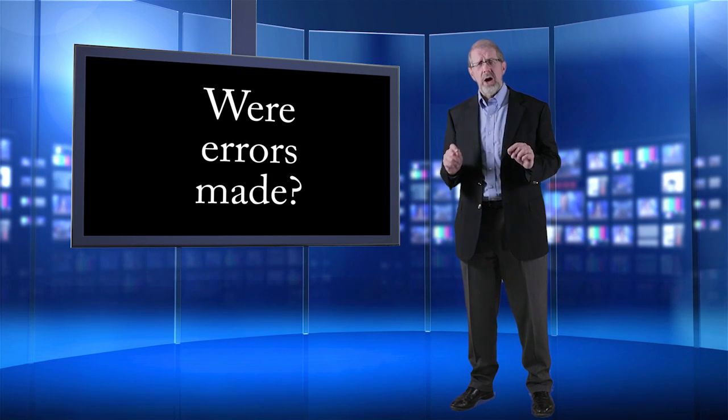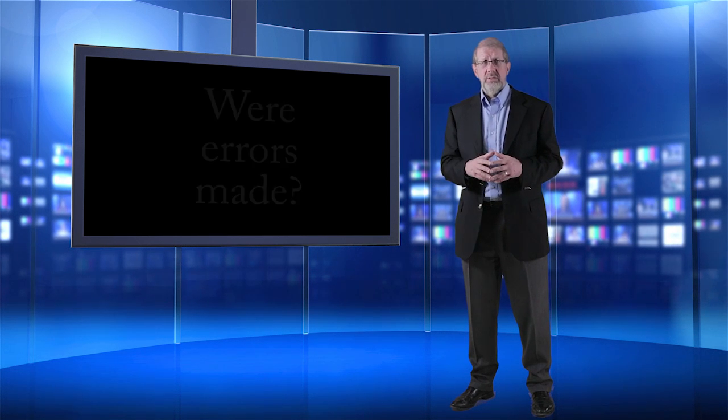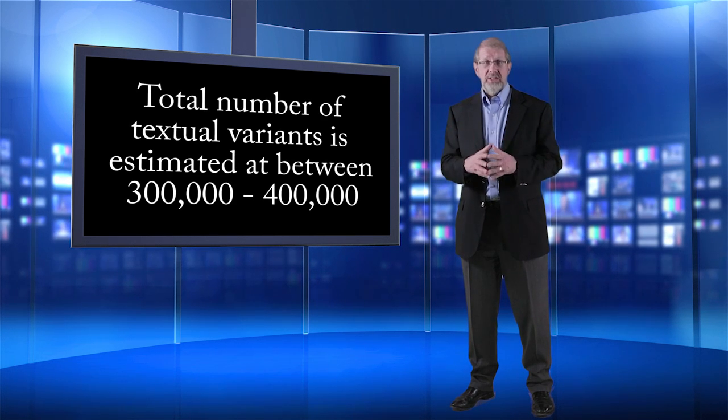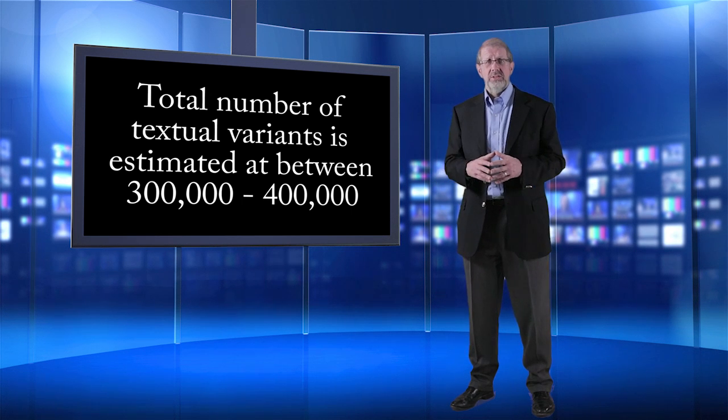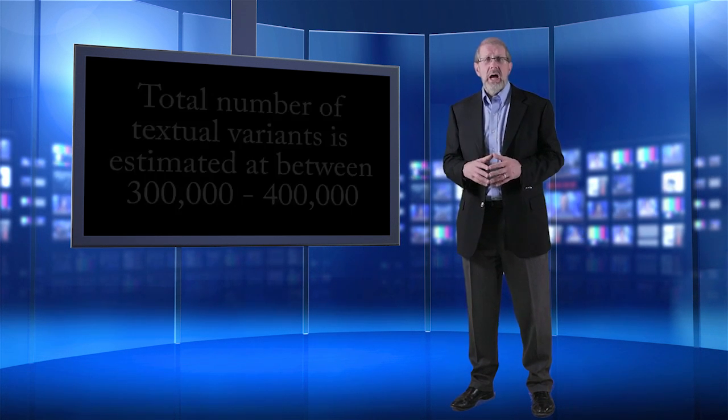A question that is often asked is whether the scribes that copied the New Testament ever made mistakes when they were copying the manuscripts. The answer to this question is obviously yes. In fact, one scholar has estimated that there are more mistakes than there are words in the New Testament, over 300,000 errors. Your reaction to this might be total disbelief, but it is true. However, it is also true that the vast majority of these errors aren't that big a deal, but we will discuss that later.